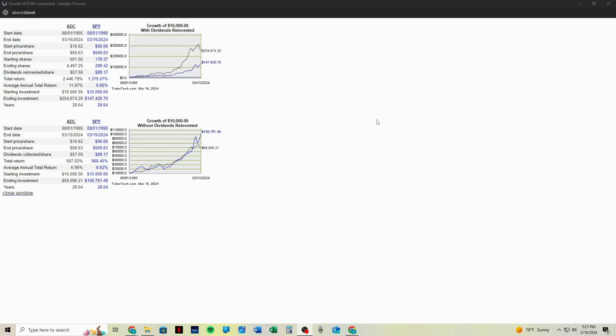So if we had invested $10,000 way back when in 1995, if we had invested $10,000 in ADC and we had invested it in SPY, you would have an average total return with dividends reinvested, which is really, really important, with ADC of 11.97%, while SPY is 9.85% average.